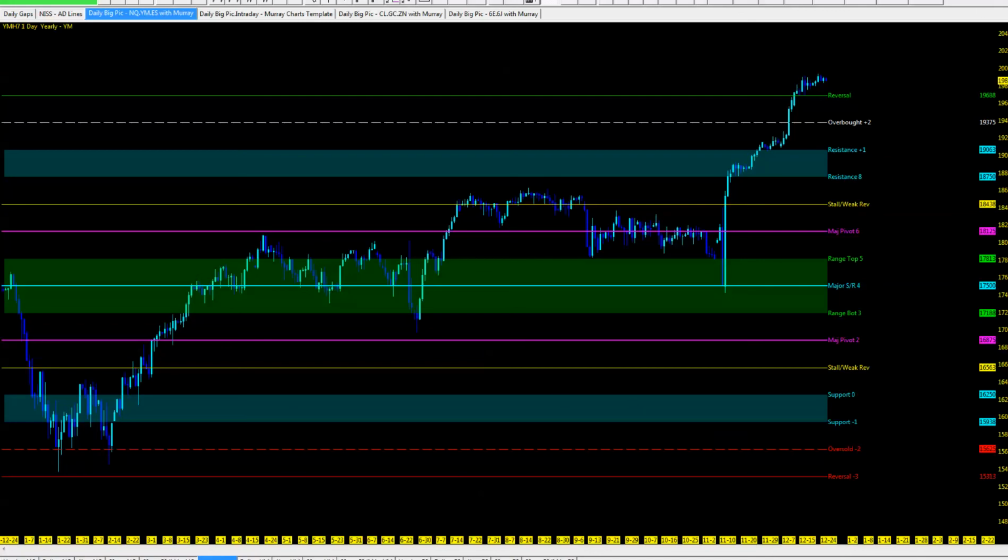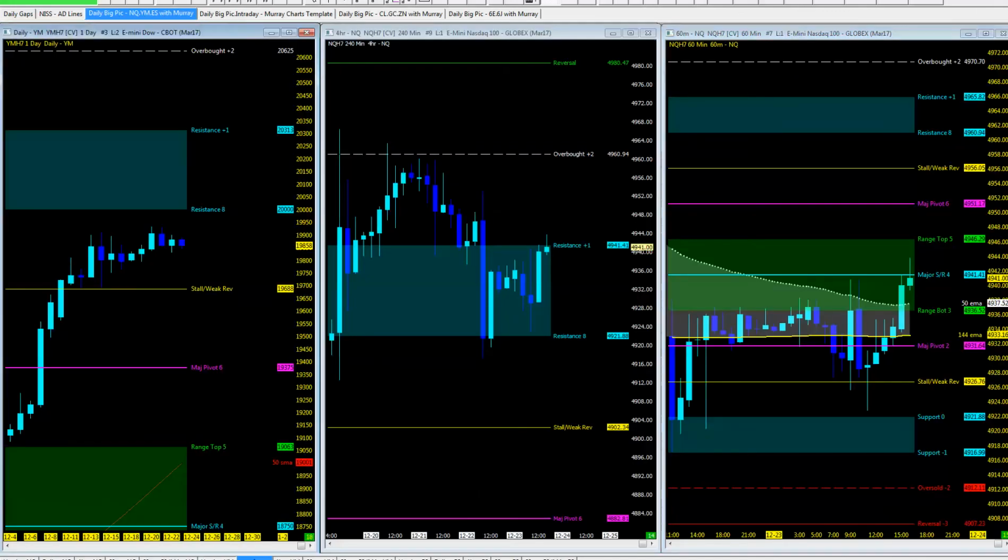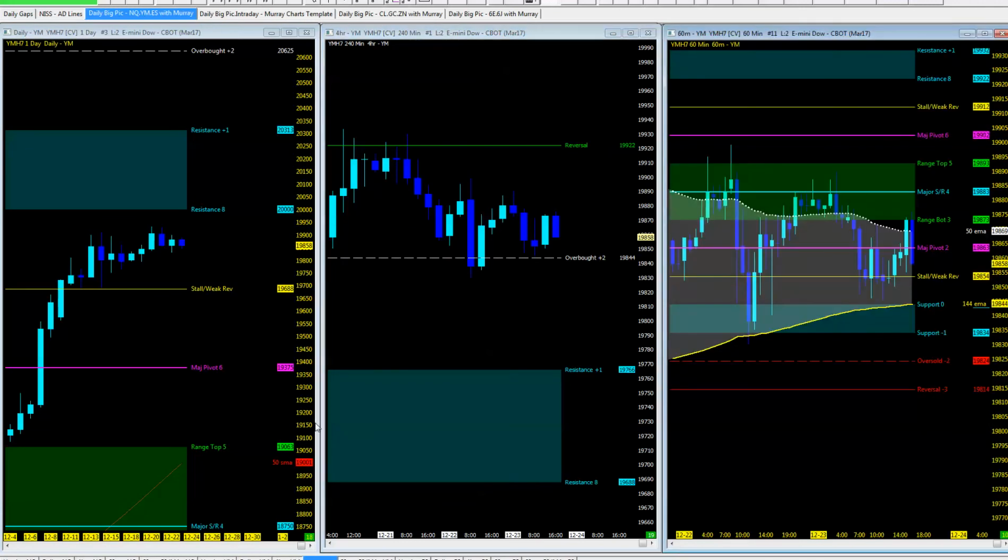But let's take a look at where we are on the YM charts, on the daily, the 4-hour, and the 60-minute. Here we are holding upside as we continue to push towards that 20K, not only on the Dow Index but also here on the futures. We did find support here at the overbought level as we hold above resistance. So we go down to the hourly chart.